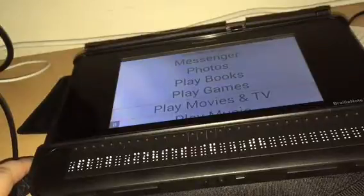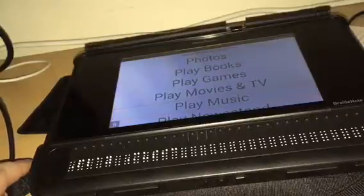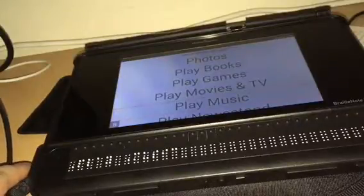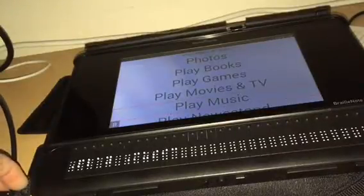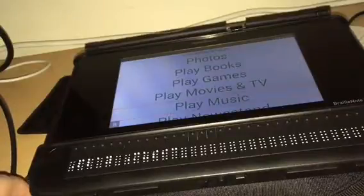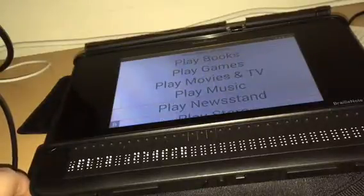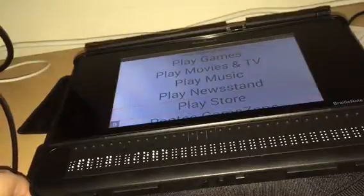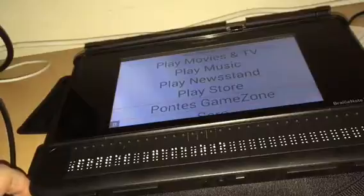I'm not really going to spend much money on the whole Android Play Store stuff, because unfortunately I've just invested too much in Apple, and I am still an Apple fan. Simply because I got my first iPod in 2003 or something, so I've literally been buying stuff off iTunes since then. So, geez. Play Newsstand. Play Store. I certainly don't want to start buying music and stuff for Android. Plus, it probably wouldn't even fit on this anyway.